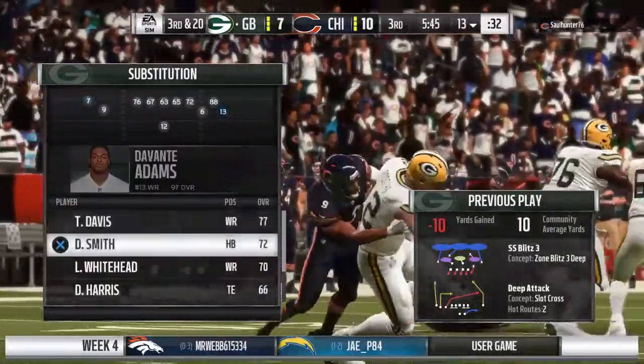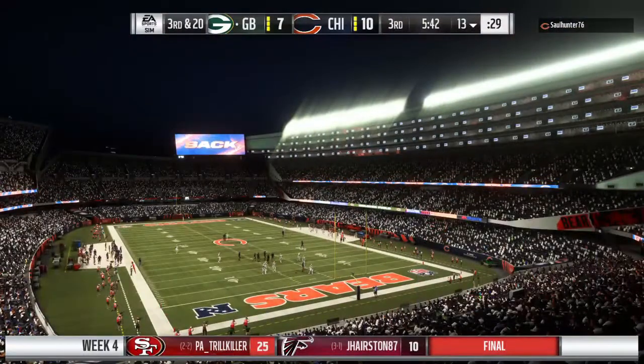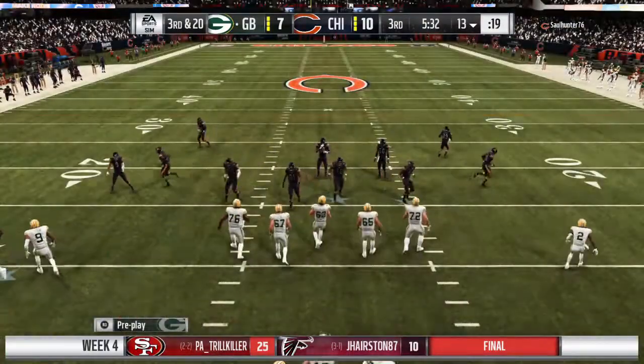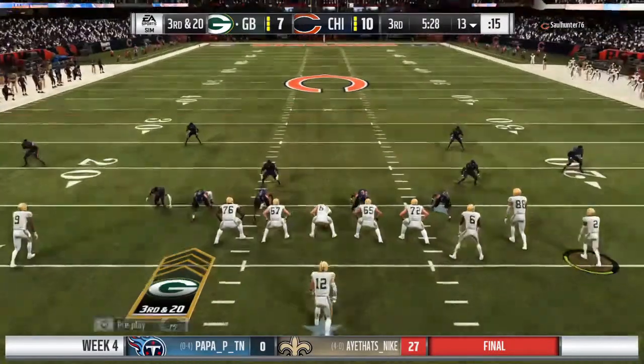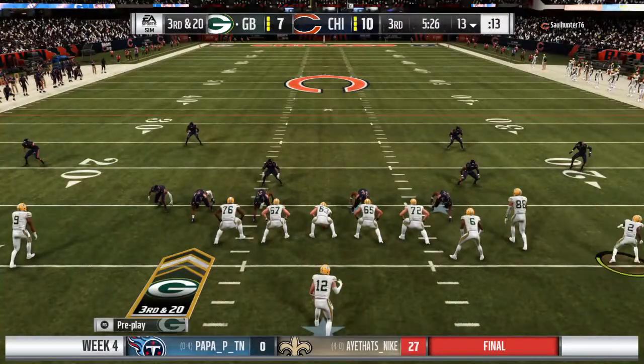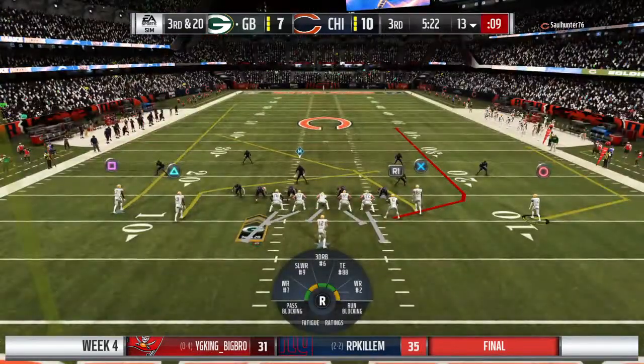So one quick, easy analysis about why they've struggled so far. They keep putting themselves in 3rd and long situations. They just took another sack right there. Now, the offensive film session tomorrow may be a little longer than it normally is. Not a lot of positive grades will be handed out thus far.